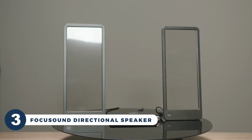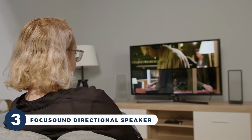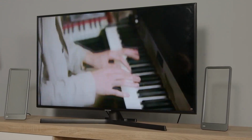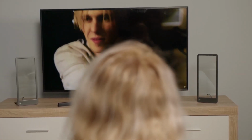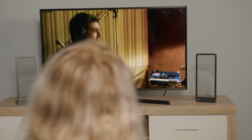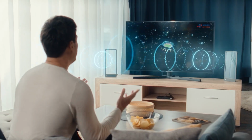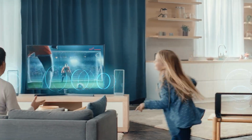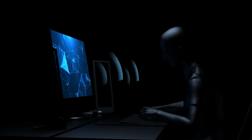Are you fed up with tangled earbud cables? Or are you experiencing squeezing pain, overheating, and earache from your headphones? With Focusound directional speaker, you can experience the power of sound in a new manner. Its all-new transparent design speaker with 360 surround sound and directional audio technology allows you to create your own private sound field.